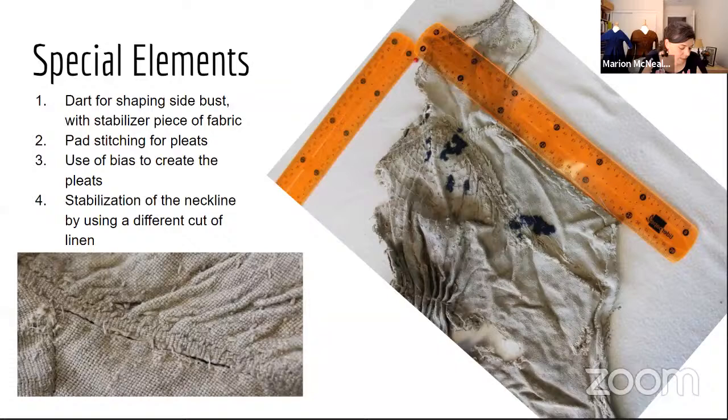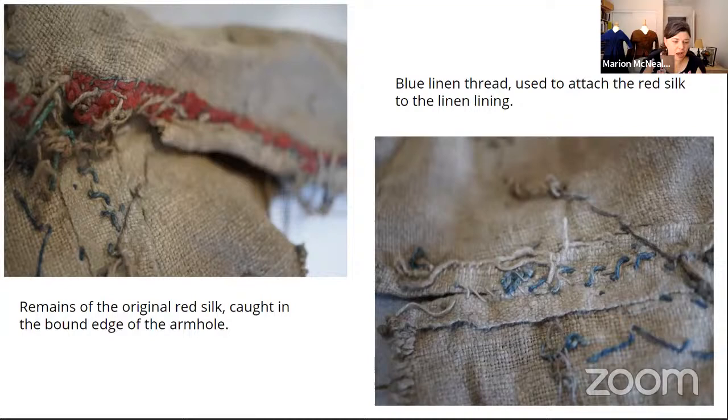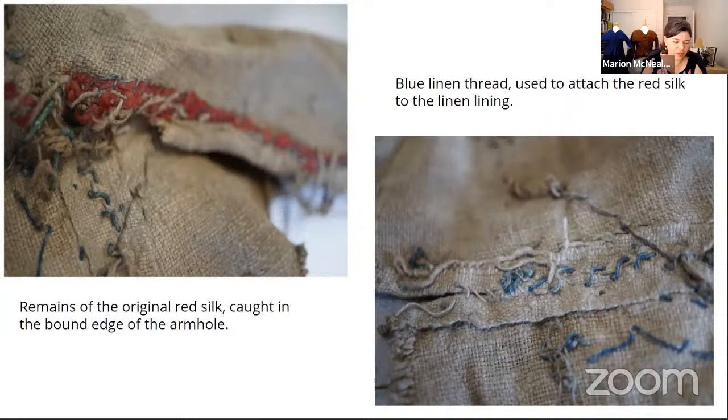Okay, and then the third gown, which we haven't really talked very much about, is another girl's gown. It was originally made of red silk. There's just little snippets left. You can see it was fully red silk at one time. What I think happened was that either the edging wore off, or they pulled ornamentation off of it and needed to cover it up. So they bound it with a strip of linen, but it was originally stitched with blue linen thread. So you get this red silk with blue linen thread for ornamentation, which I find fascinating that they would do that.